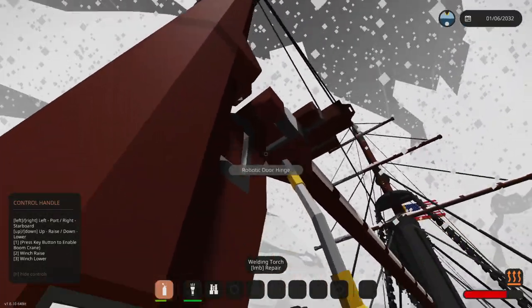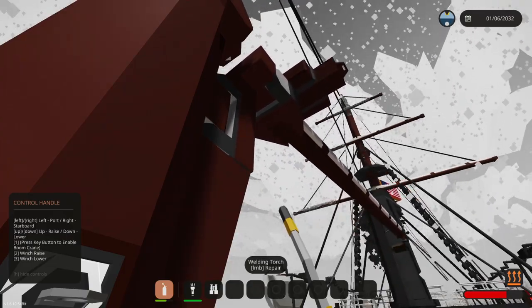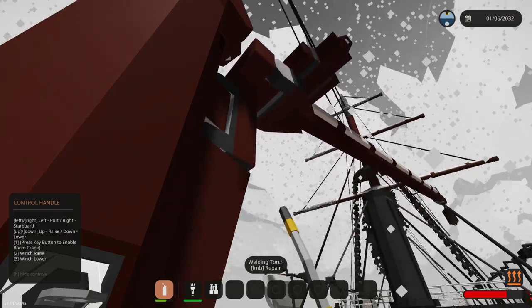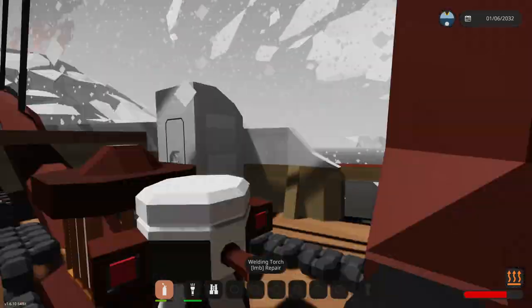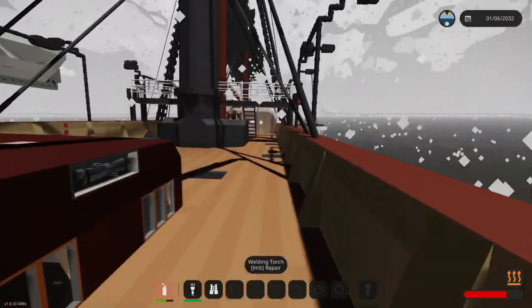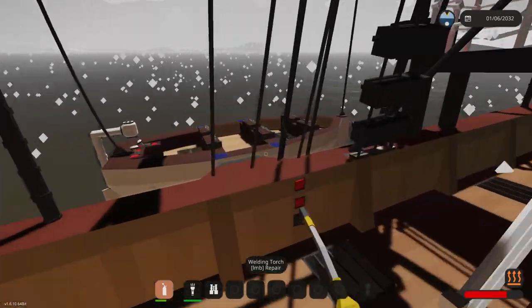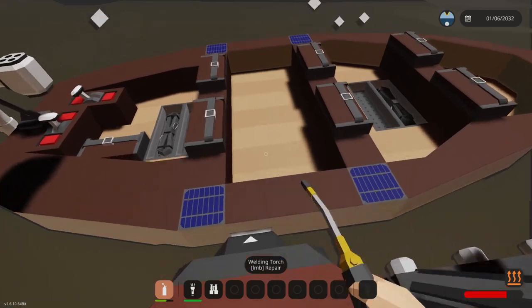Press the one button to enable the crane boom. Left, right, up and down. Oh, it's this thing. Would you look at that? That's actually really cool. I like that. Anyway, we're getting pretty close to the island now, so I'm going to run backwards and stop the engines. It's so loud! I just stopped the engines, but it is incredibly loud.